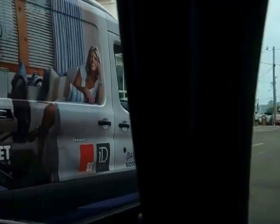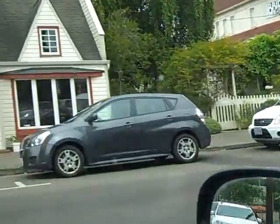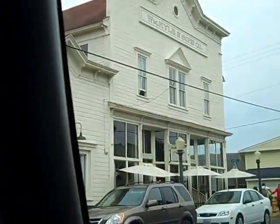Budget Blinds, come on. So it's a cool place. I like it. There's a lot of other restaurants, of course. Downtowns, old towns always have them.